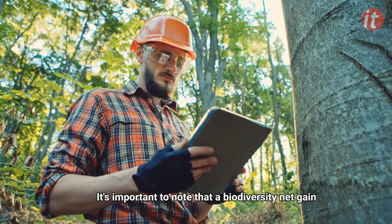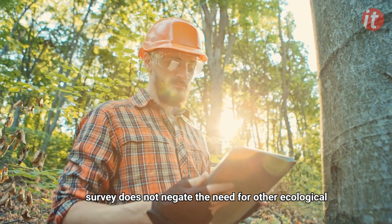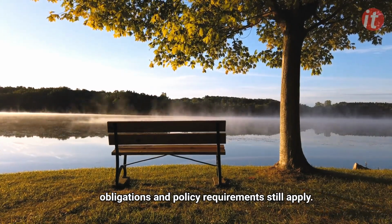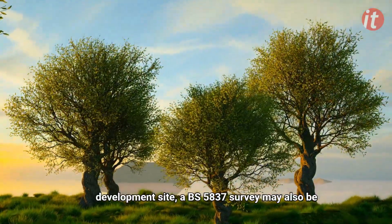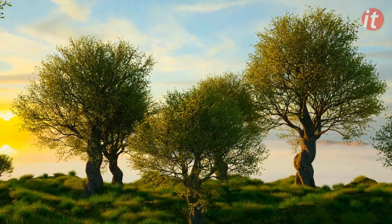It's important to note that a biodiversity net gain survey does not negate the need for other ecological surveys. Existing biodiversity protections, statutory obligations, and policy requirements still apply. For instance, if there are trees near or on the development site, a BS 5837 survey may also be necessary.